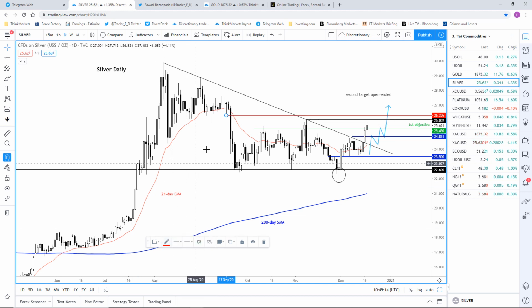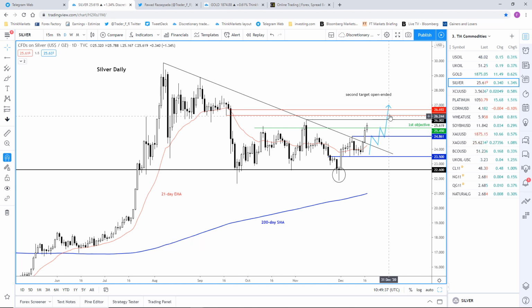some potential resistance level to highlight is at this level here at 26.30, which is the low of this hammer candle. Another potential resistance level could be this level here, the point of origin of the breakdown. So around those areas we may see some consolidation or a potential reversal even, who knows.